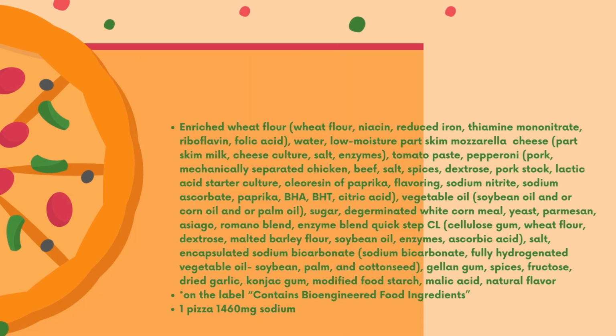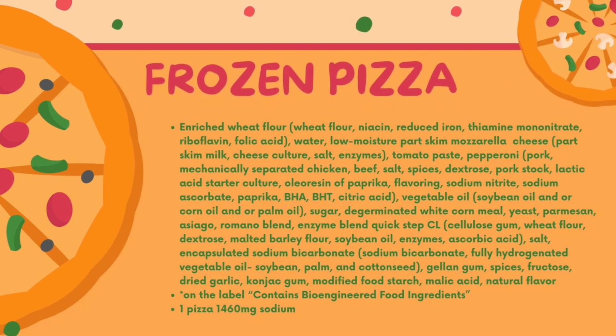But look at this list. I'm not going to read every single ingredient on this list, but you can see just how big that list is. Now, granted, that is for the crust, the cheese, the sauce, and the toppings. But some things that might pop out at you is, for example, enriched wheat flour. It lists the wheat flour and then niacin, iron, thiamine, riboflavin, folic acid, all of the things that were added back into it. When you get to the pepperoni: pork, mechanically separated chicken, beef, salt, spices, dextrose, sodium nitrate, sodium ascorbate, paprika, BHA, BHT, citric acid.